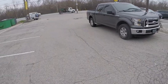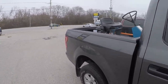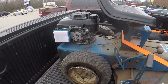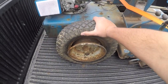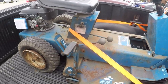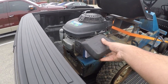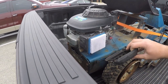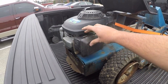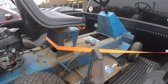Okay, so something that's a little unorthodox for a car audio shop is I've got my old Ford lawn tractor from my house there, and as you can see, I've got some tire issues. This thing was sitting in my father-in-law's barn for quite a few years before I got a hold of it, and basically, I'm just gonna put this filter back on there. Snappity snap.